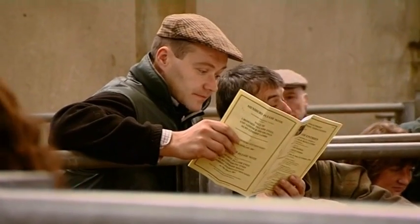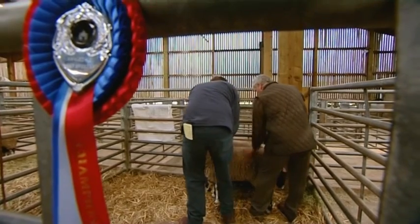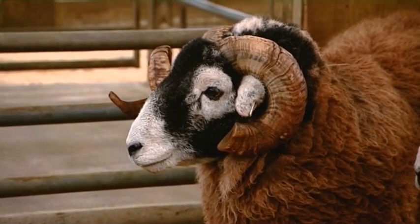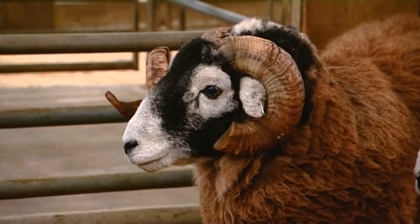At a time when most sheep farming is done for a loss, to be rewarded for breeding some of the best sheep in the country makes Roy a very happy man. No, couldn't be happier. Off on the pot tonight.